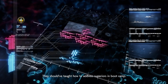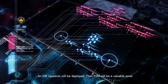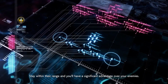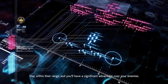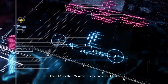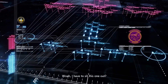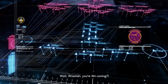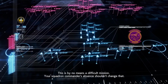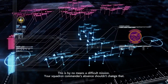They should have taught how to address superiors in boot camp. An EW squadron will be deployed. Their ESM will be a valuable asset. Stay within their range, and you'll have a significant advantage over your enemies. The ETA for the EW aircraft is the same as HL. Only Strider Squadron will sortie. Whoa, I have to sit this one out? Wait, Wiseman, you're not coming? I'll be assisting the Brigadier General at HQ. This is by no means a difficult mission. Your squadron commander's absence shouldn't change that.